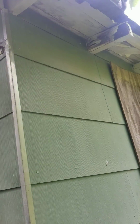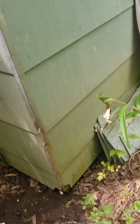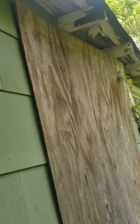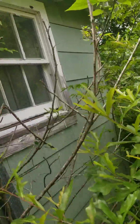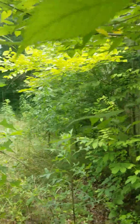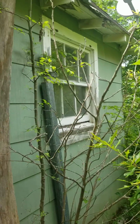The siding, it's very old, you can tell, but it's not in such bad condition overall. It is the wood trim, the fascia, the trim around the windows. The windows look like antique windows. Okay, it is so grown up back here that it's really hard to traverse the back of the house. So I'm going to go back.